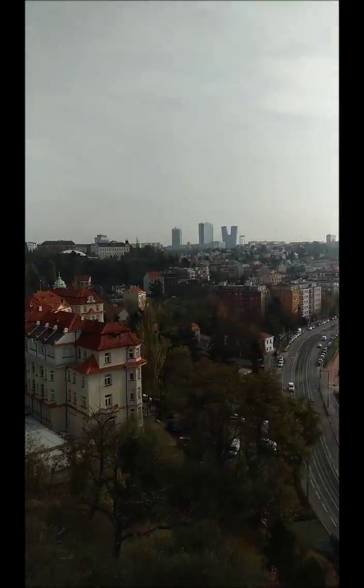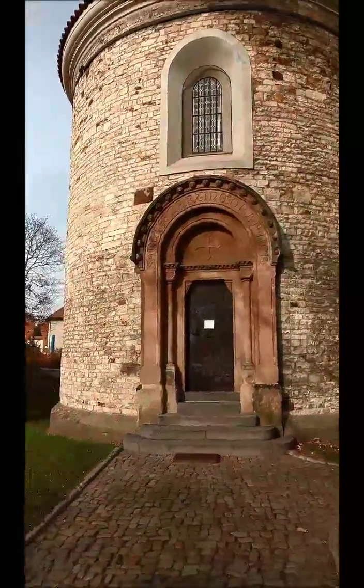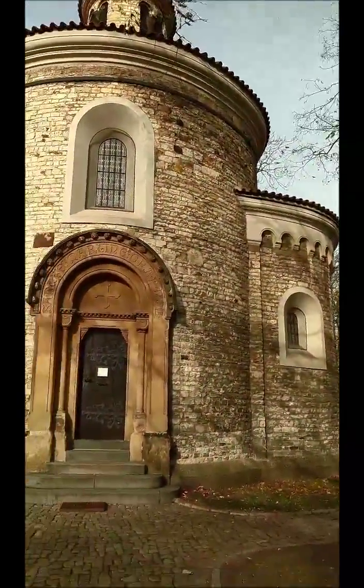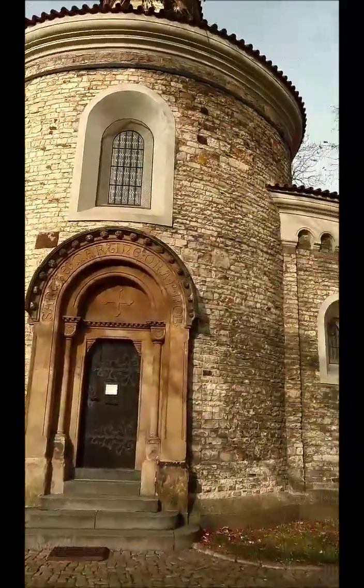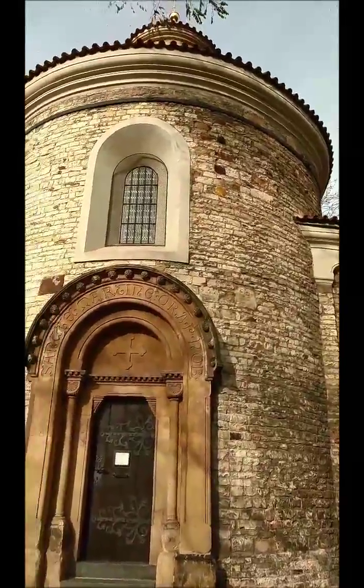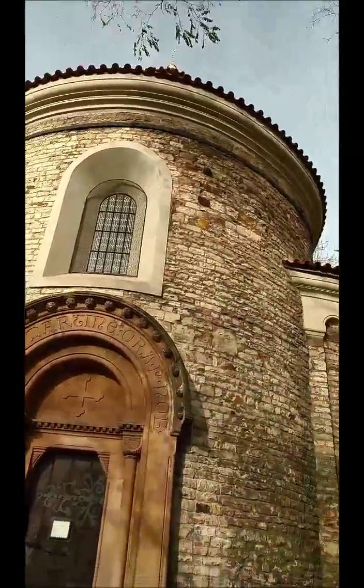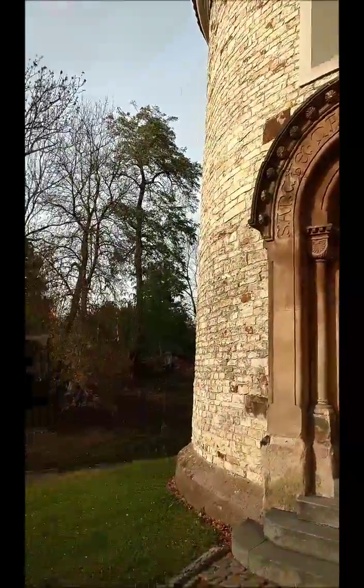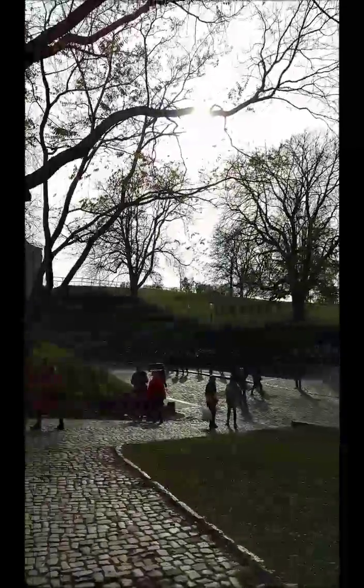There's a great small museum in the cellars that actually shows the history of the place. This is St. Martin's Rotunda, perhaps the oldest building in Prague. There's some debate. It's from about 1070. It is a small church, and it's exactly as big around as you think it is. There's nothing hidden. And it's sort of nestled in this entire area.